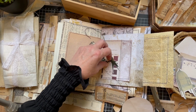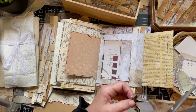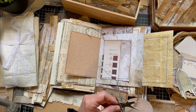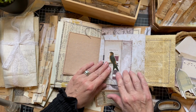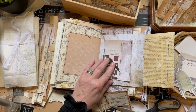Okay. I haven't been using enough birds lately, so I'm going to say farewell to the greens, and have this bird sitting on the brown nest. I see that doesn't matter. Okay.